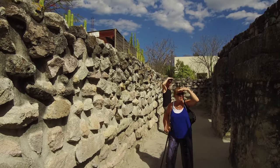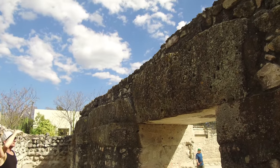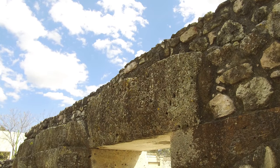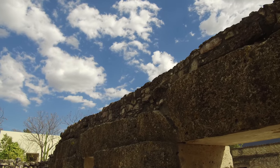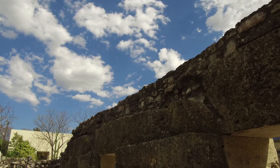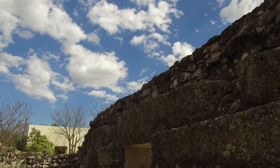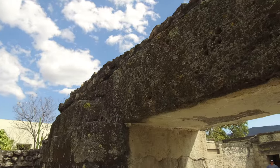So here, the rough construction of the colonial and Zapotec people, and then the reinstalling of these very large lintels or beams, in this case weighing at least 6 tons. Now, some people are going to say that the finest work would be the beams and that that would be the last level of construction, but likely not true.